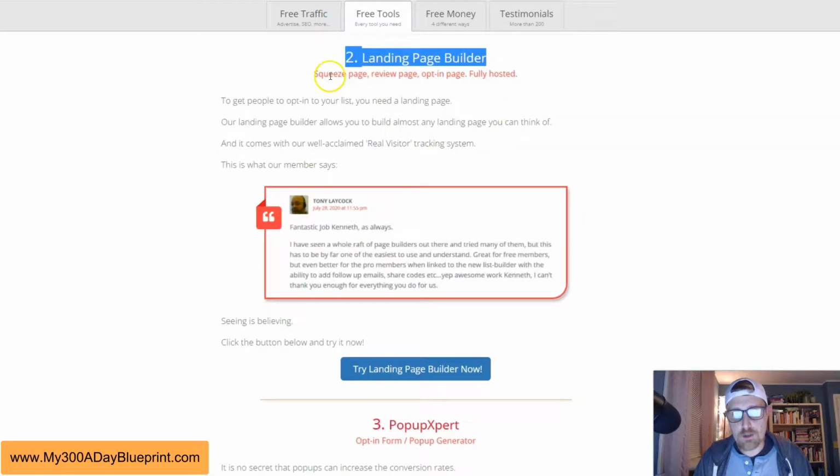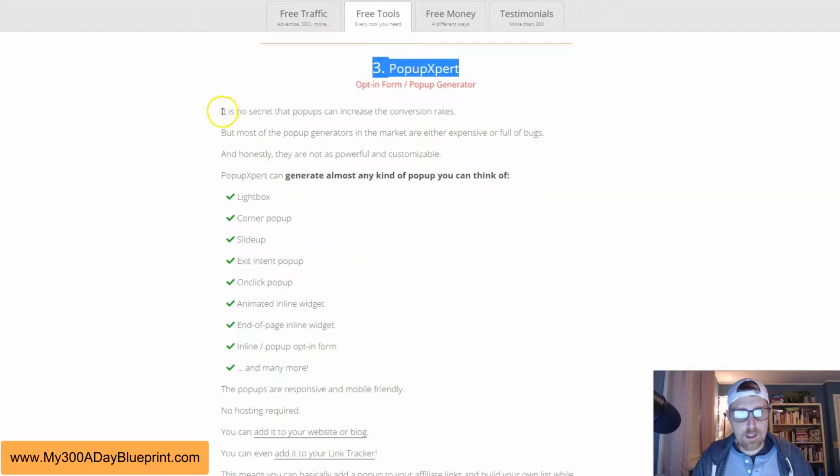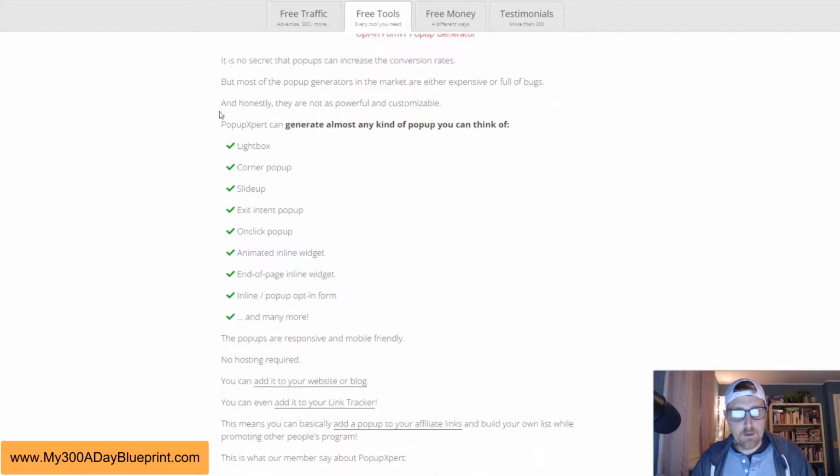Here we have a landing page builder. All right, so you can build squeeze pages, review pages, opt-in pages. It's all fully hosted. We have a Popup Expert, so you can create opt-in forms and pop-up generators. It says it's no secret that pop-ups can increase conversion rates, but most of the pop-up generators in the market are either expensive or full of bugs, and honestly, they are not as powerful and customizable. Popup Expert can generate almost any kind of pop-up you can think of.